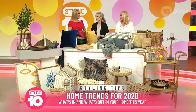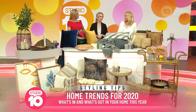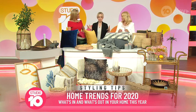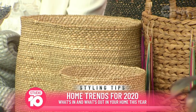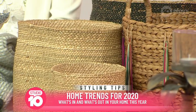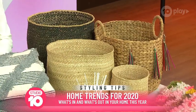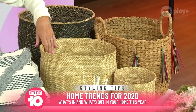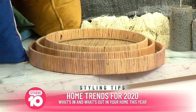And soft edges as well, lots of rounded edges. Yeah. I think in all our rooms, we've got lots of right angles, you know, you've got square and rectangle rugs, couches, windows. So to add in something round, like these beautiful baskets or a round coffee table, things like that, just helps soften the whole look. What's that ruggy thing down the front?